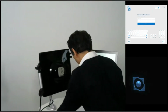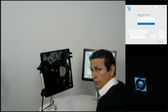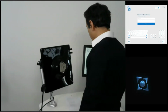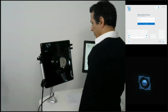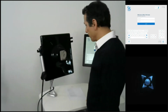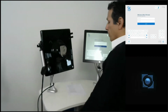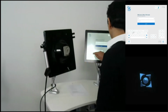Here's the Otoscope. I think we can also increase the height here a little bit. So the concept is very much the same. The interface is different. As before, I will log in with my prepared user account.